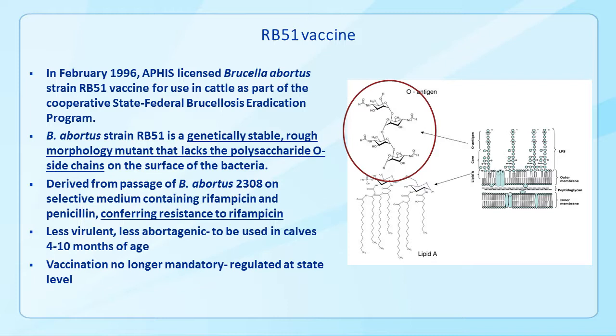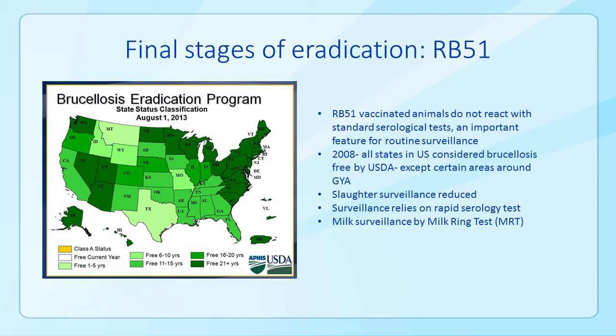So right now in the United States, vaccination with RB51 is no longer mandatory. It's just regulated at the state level. So there are some states that do use RB51 currently, but it's not federally mandated to vaccinate. RB51 entered into the eradication program in 1996, and I've got here an image, pulled from USDA, of the state status classifications of the states as of August 2013. The advantage of RB51 is that RB51 vaccinated animals do not react with standard serological tests, which was a really important feature for routine surveillance of the herds in the United States.